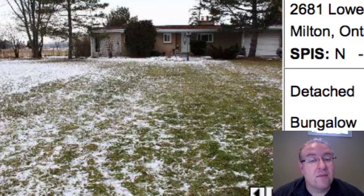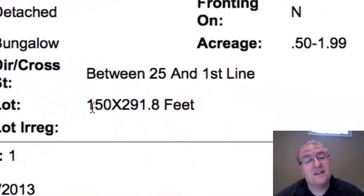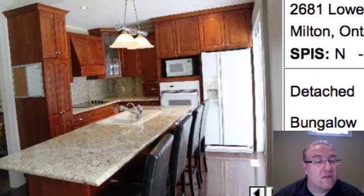You're on about an acre, and people ask me how big is an acre. If you Google it, it's about 45,000 square feet. So what I do is I look at a lot. I say 150 by 291, so 1.5 by 3. That's about an acre. It's about 45 or 4.5 or however you move the decimal place.